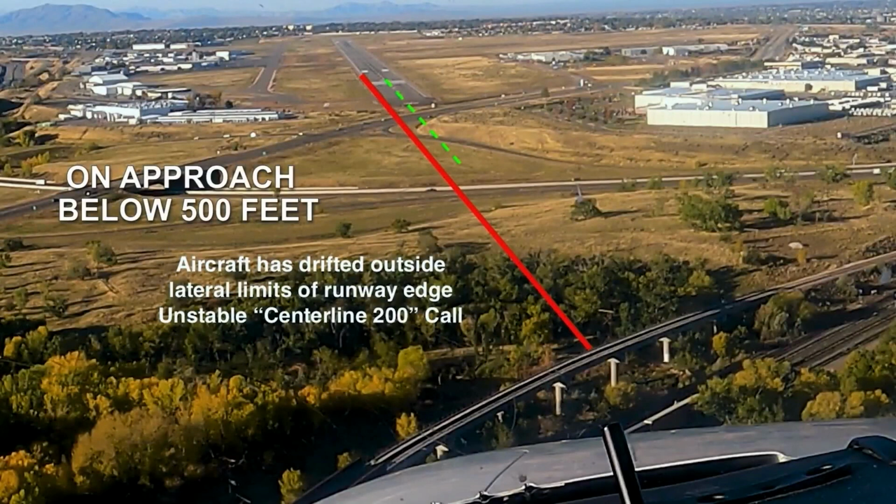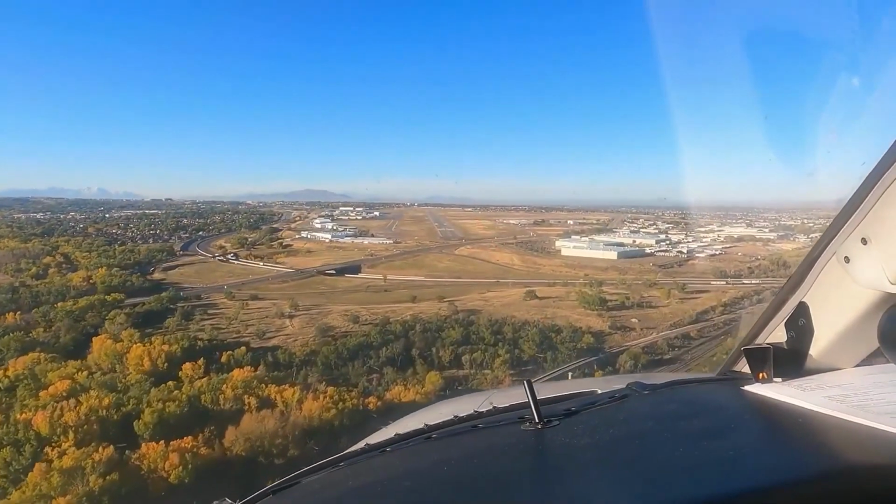Okay, so we're outside that lateral limit. On approach, the airplane is below 500. It's outside the lateral limit. And you might get here in a couple different ways.